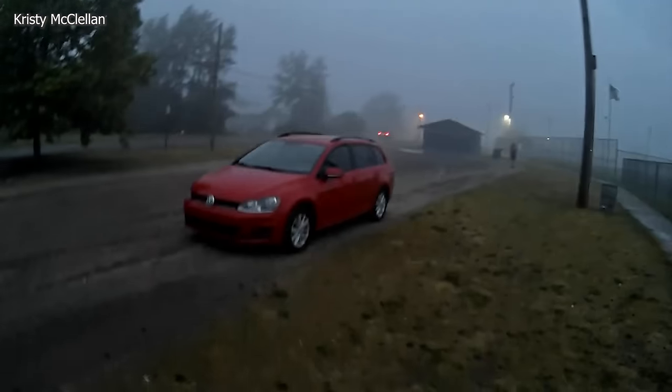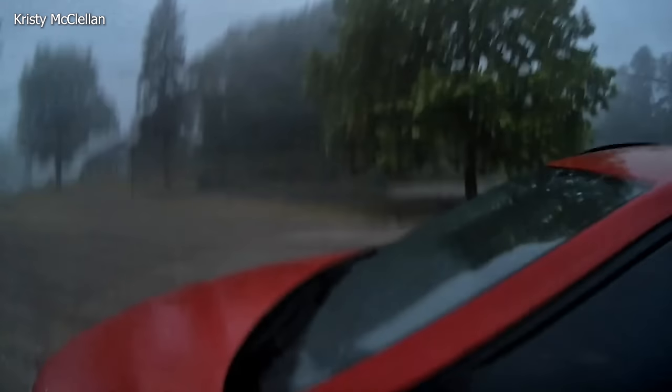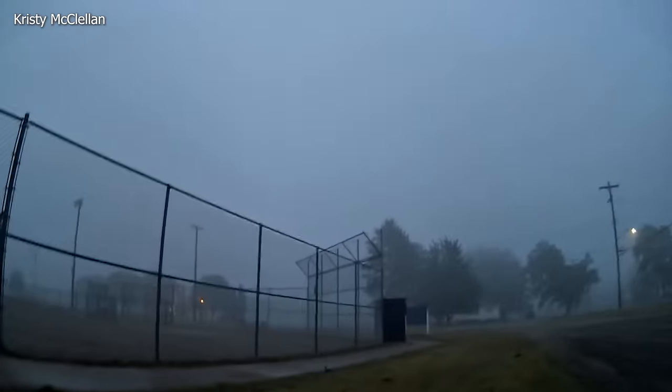We're filming a red car. And we're filming a red car with a scratch. Now we're filming a red car with two scratches.